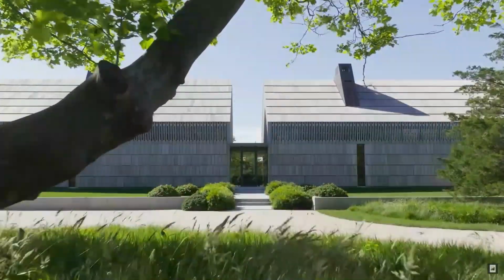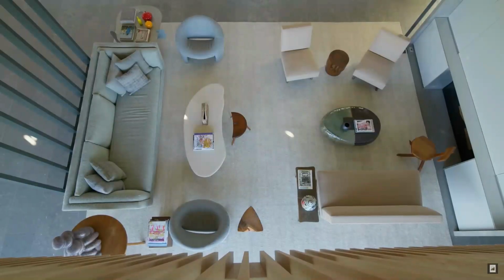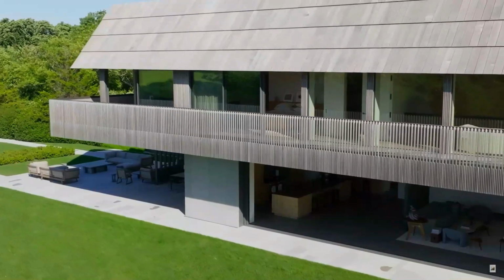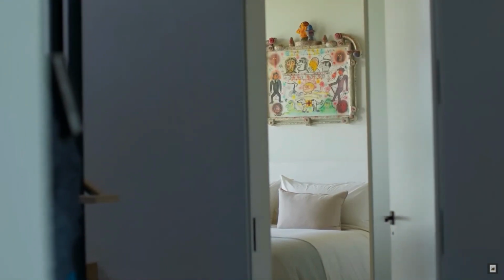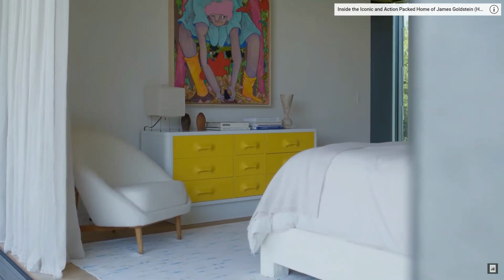As you walk through the front door, the volume to the right is the main kitchen, living, dining, with the master located above that space. The 2 other volumes are housing the children's bedrooms and a guest room. And as the children grow and have their own families, those guest rooms will turn into children's rooms.